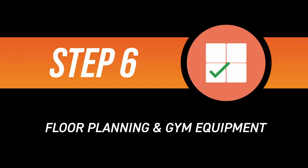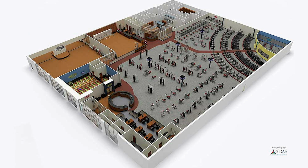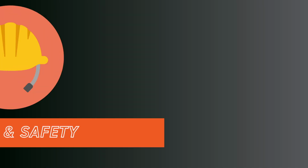Step 6. Floor planning and gym equipment. You need to plan your gym floor prior to buying all your desired equipment. You need to plan for several reasons, including health and safety. You can't have gym apparatus blocking fire exits or overcrowding the gym on entry.